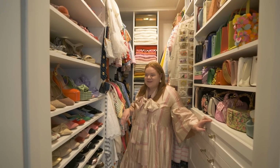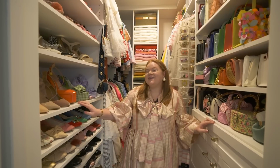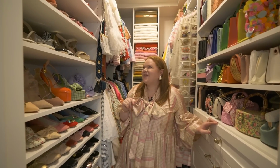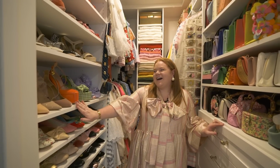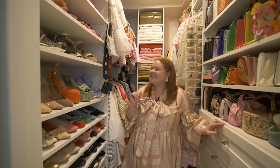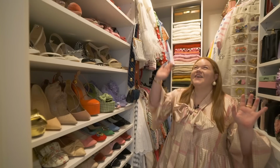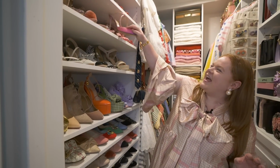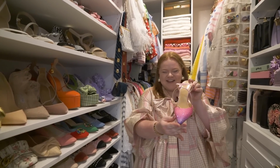And I was able then to fit all of my shoes in here. I sadly had to say goodbye to the IKEA bookshelves that I made my shoe cabinets, but I think they look much better in a closet behind closed doors. And it's nice to have a space just for my shoes. So normally to get to the very, very top ones, I have to have my stool. So I'm not gonna show you any very high up, but these are some of my favorites.